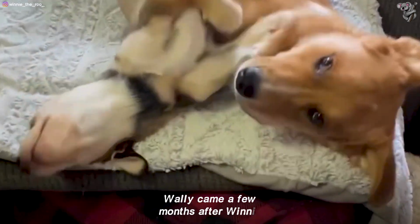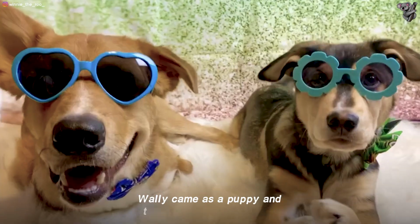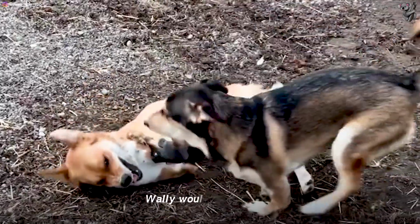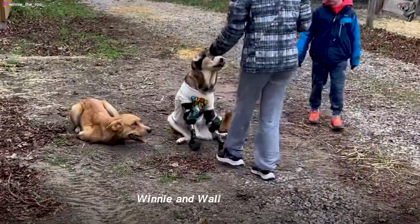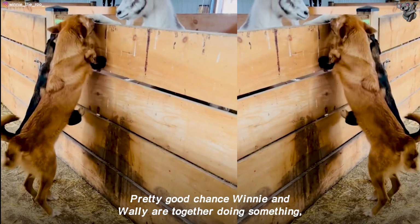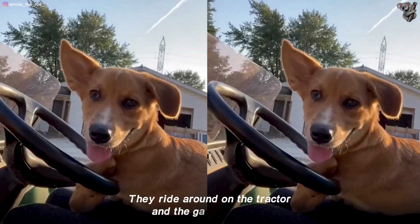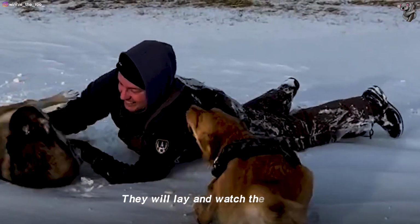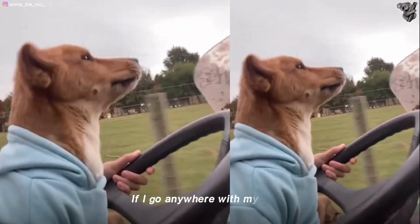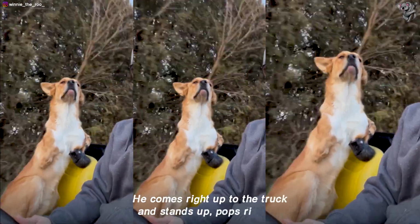Wally came a few months after Winnie, and he has a similar deformity with his front arms being deformed. Wally came as a puppy, and they bonded very quickly. So as much as Winnie is friends with all the animals here, Wally would be probably one of his closest. Winnie and Wally are pretty inseparable. If I go outside right now, pretty good chance Winnie and Wally are together doing something. They run around and play. They ride around on the tractor and the gator and stuff. They will lay and watch the ducks and chickens just living their life. They're pretty much up for anything. If I go anywhere with my truck into town for anything, Winnie is always with me. He comes right up to the truck and stands up, hops right in.